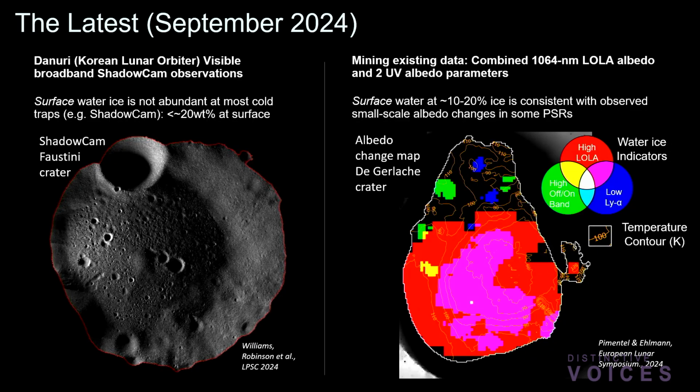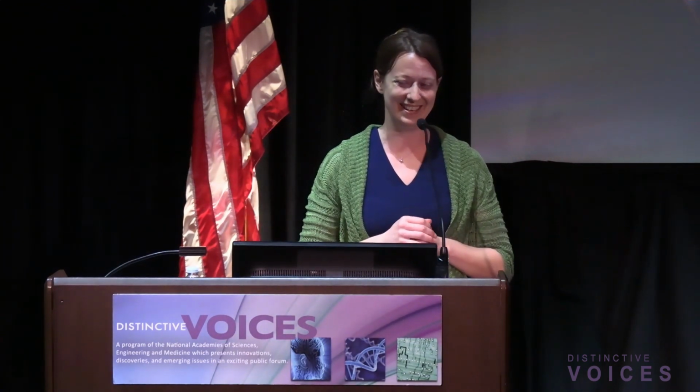At the same time, my student and I are re-examining some old data sets, and we're seeing in the albedo data some patches where maybe there's suggestions of water ice, but these data don't allow confirming it at the moon. So we know there's some water ice in some places, but we don't know exactly where. This is the state of the science on the moon, and we don't know exactly how much. It seems to be a little bit elusive.